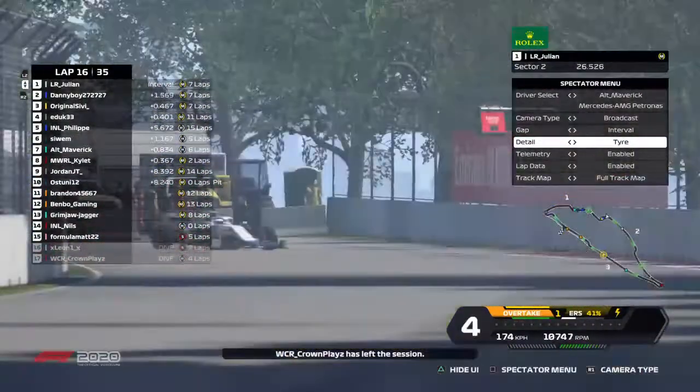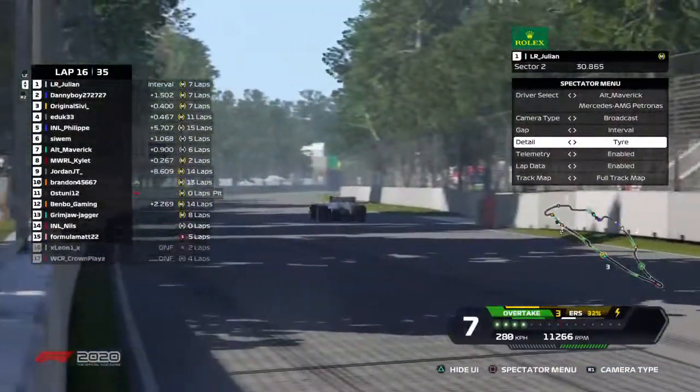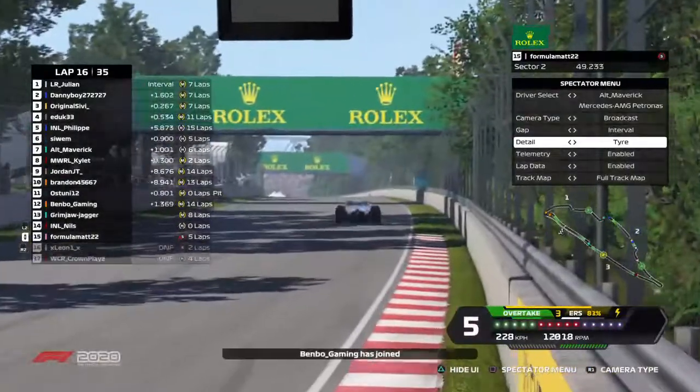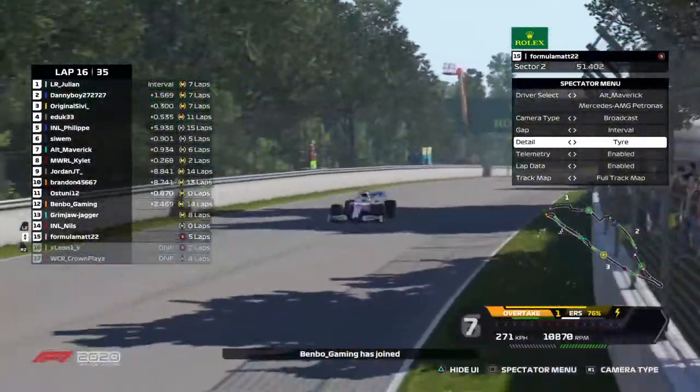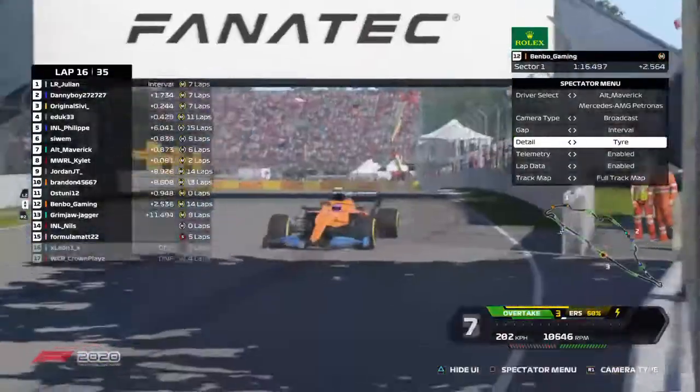And Crown Place has left the session. There seems to be a real issue trying to stay connected to this lobby. Oh, Crown Place DNF'd, yeah. Yeah. And there goes Ben. And there we go, Ben is back. Luckily you're still in 12th. You're still in 12th, Ben. You're not too far off.